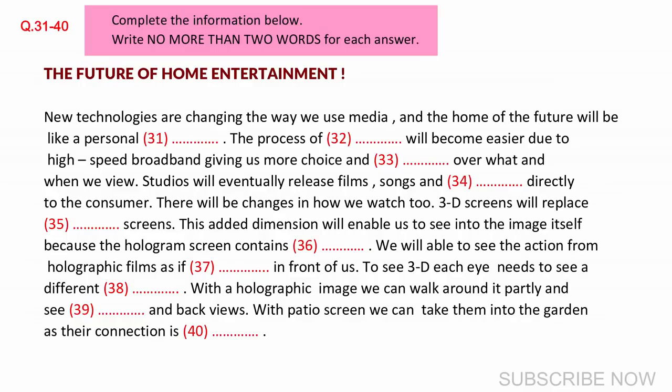That's right. Patio screens are being developed too. Patio screens? What are they exactly? Well, a patio screen is a big inflatable screen, which means you can take it outside your home and watch a film in your garden. Some patio screens are even equipped with DVD players, and some new ones may even have a wireless connection. Amazing developments there. Well, join us after the break when we will be talking.